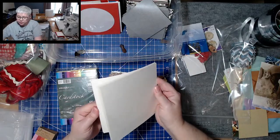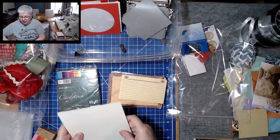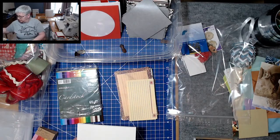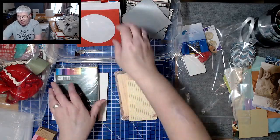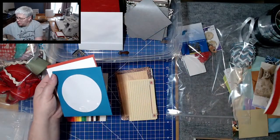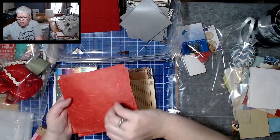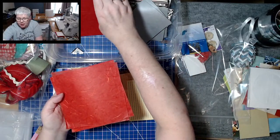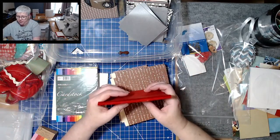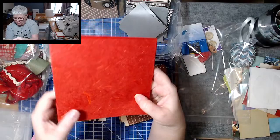Let's see. That's cardstock. I don't know that you can see it. It has little specks in it. It kind of looks like it was homemade. It probably wasn't, but it kind of looks like it was. We're going to put that with that. More envelopes. Envelopes, paper napkins. Here's some more of that really pretty paper. There's a whole stack of it. Look at that. It feels like tissue paper, but it's not. We're keeping that.